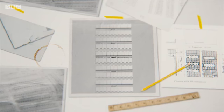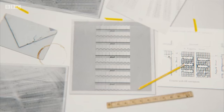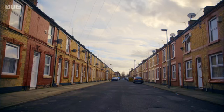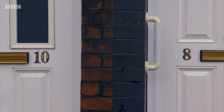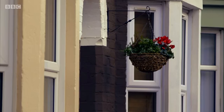The bylaws made the terrace Britain's new model home, and over the course of the 19th century, a staggering 5 million were built. These were houses of decent proportions, which guaranteed their inhabitants light, space and air, and promised them a far healthier home.